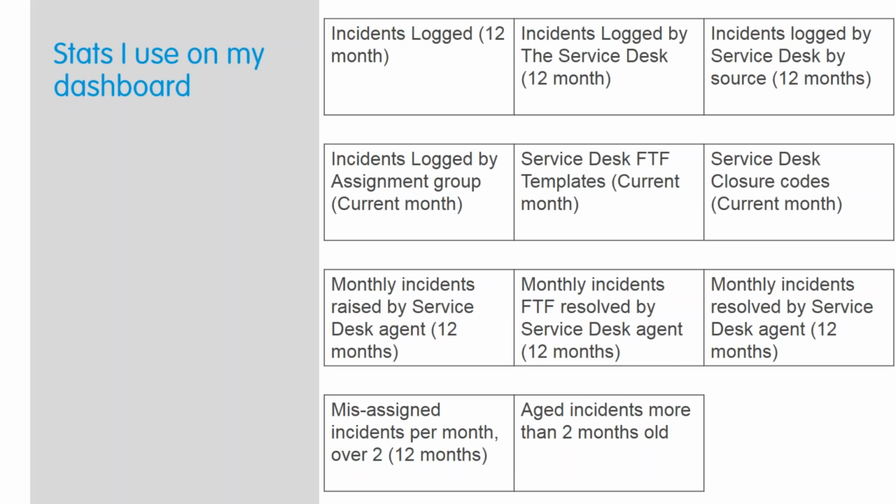We use a lot of first-time fix templates within the service desk in general. Password resets or Citrix resets are big key ones because we've identified that it's actually quicker to do the job than actually log it, and sometimes it's not logged. Not with first-time fix templates. All I have to do is enter the username, click the template, click save. It fills in all the fields and closes it. I keep the stats as accurate as I can.